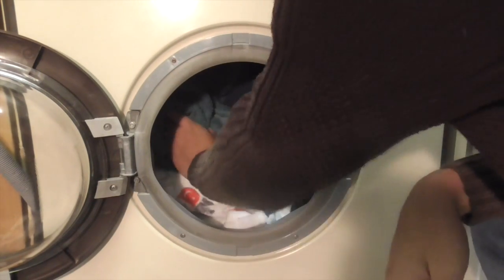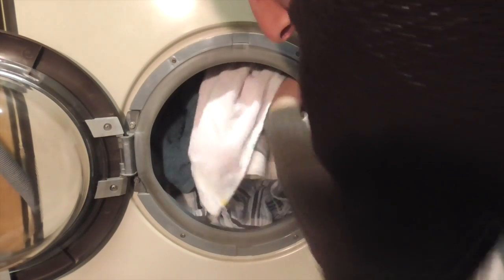It may look like there's a lot in there, but there isn't, trust me. That's the last big towel. Good. We're doing a reasonably sized towel wash. Not for the first time, everything fits in.